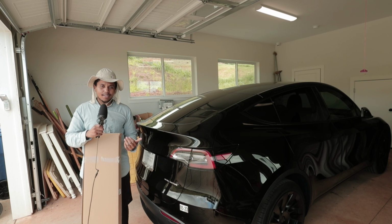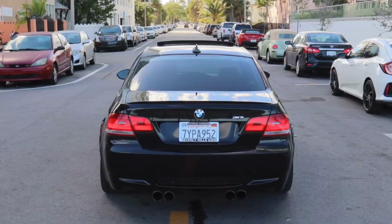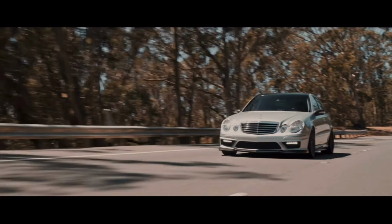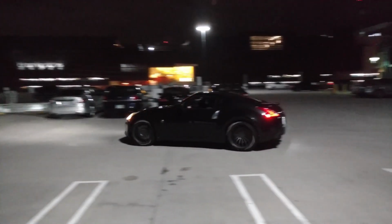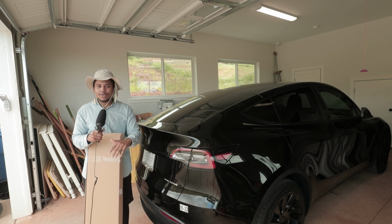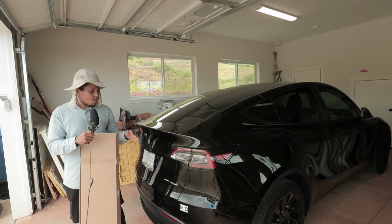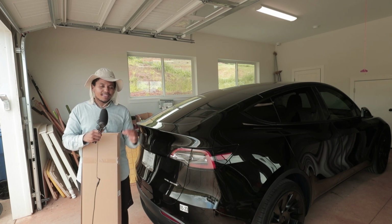Now, I'm going to be honest with you guys. I've owned all different types of cars: BMW E92 M3, W204 C63, W205 C63, W211 Mercedes-Benz E55 AMG, Nissan 370Z, Nissan 350Z, and a number of other cars, and I've never ever installed a spoiler on any of my vehicles. Even though I think they look cool, some of them look pretty wild and out there, but to each their own. But the Tesla Model Y is one vehicle that I feel really looks so solid with a spoiler.